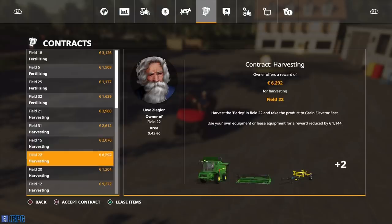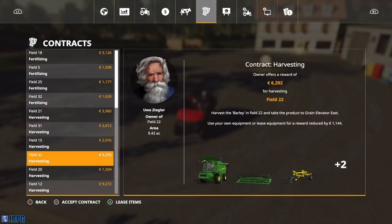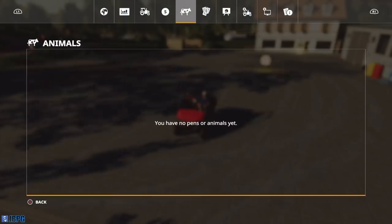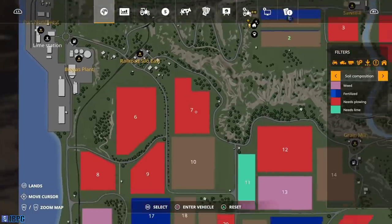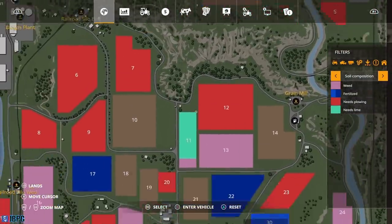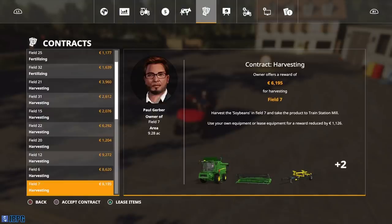Lots of fertilizing jobs. I've got some harvesting down here. So not a particularly big one there or there. That's 10 grand. That's field 12. Is that the one we've already done, field 12? The one where the harvester kept getting stuck. It is. Yeah, that's where we had issues with that combination of equipment last time. So although it pays well, I think we'll probably avoid that one.